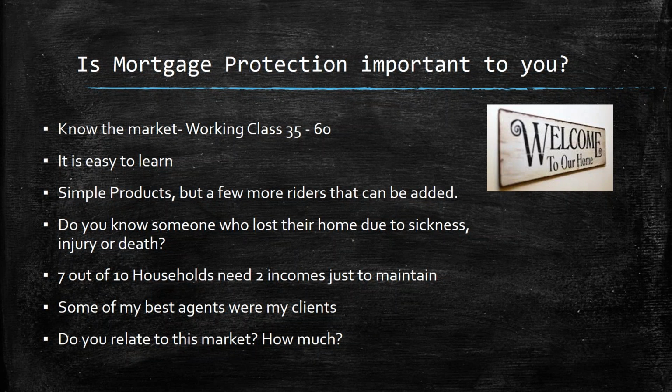It's a very important market. And I say that the market that's important is the market that you choose, that you focus on, because that's the one that's going to be important to you, if you relate to that market and how much you relate to that market. So again, having that passion for the market, we talk about being a well-rounded agent. We want you to be a well-rounded agent.